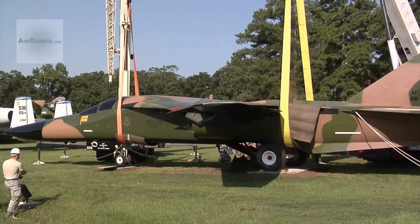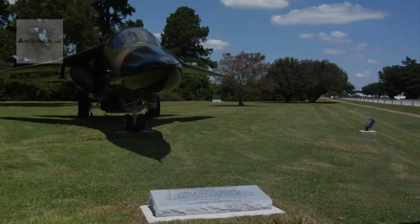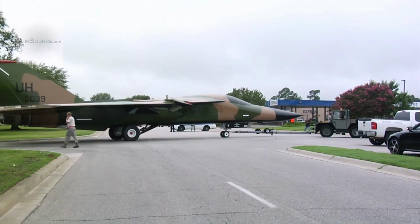But for those who flew it, maintained it, or simply watched it light up the night sky, the F-111 remains unforgettable.